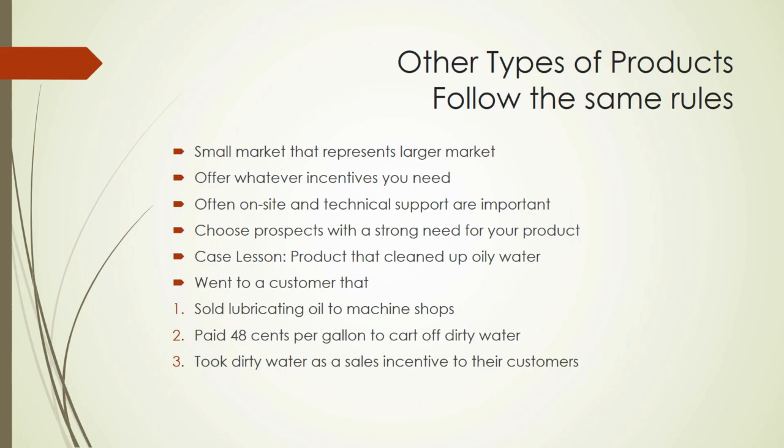So I found a customer, a potential end user, who sold lubricating oil to machine shops. So they put the lubricating oil in, and all the time that a machine shop is running, it's also cooling the machine that's running, the CNC machine or whatever that's actually doing the work. And so they end up with oily water with oil in it.